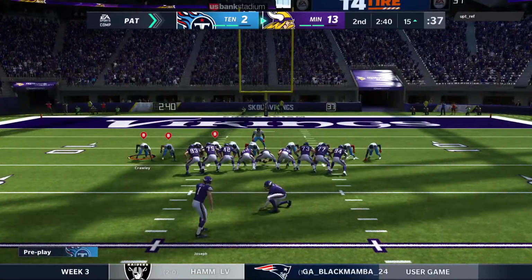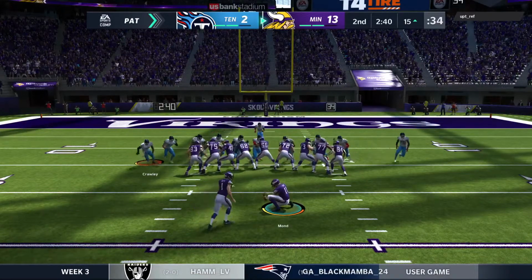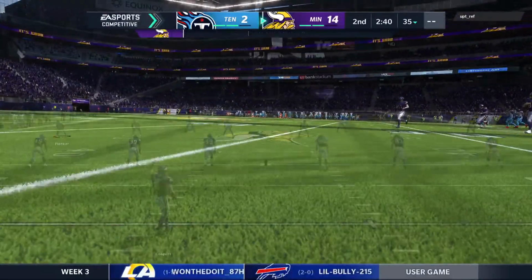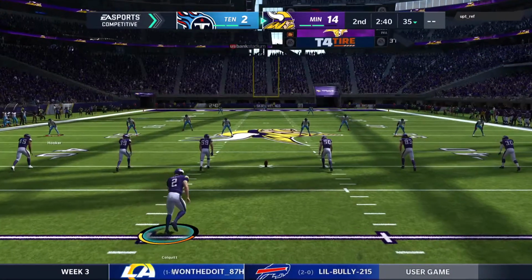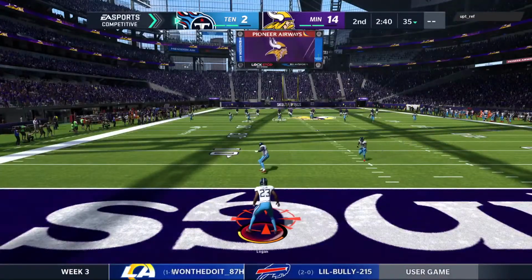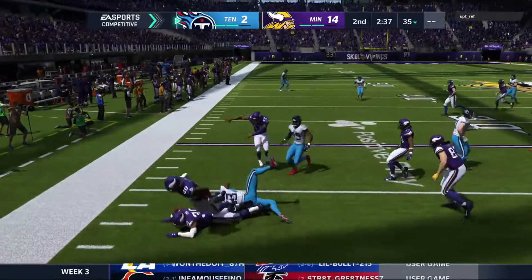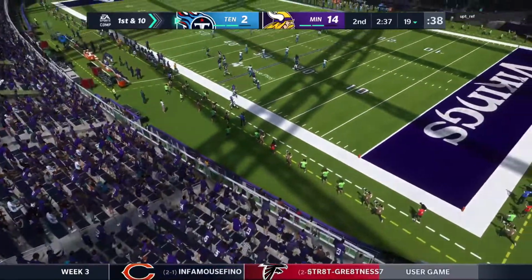Joseph on for the extra point. And this one gives his guys a 12-point lead. Makes the score Vikings 14, Titans 2. Set now to kick this one away, and off it goes. This taken in about 4 yards deep. And only able to get this to the 19, so probably should have opted for the touchback.